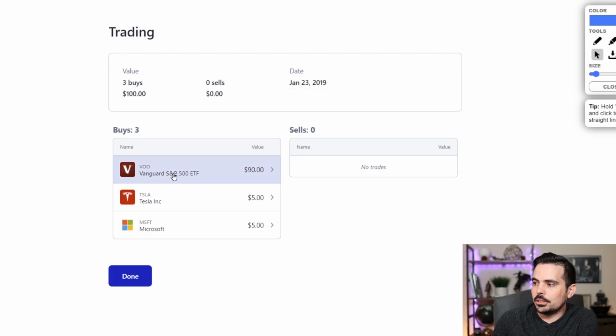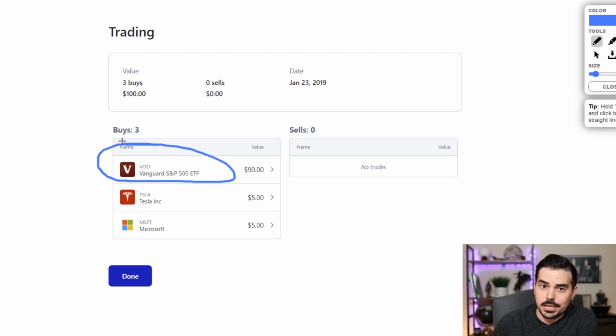And this was buying into an ETF. So ETFs are a group of funds put together. This one right here in particular was a great one to get started with. It's ticker VOO. It essentially just follows the S&P 500. And it's pretty much a very safe bet when it comes to investing. And I really, really like this. I actually have it also in my retirement account as well too. And that's what I got started with.